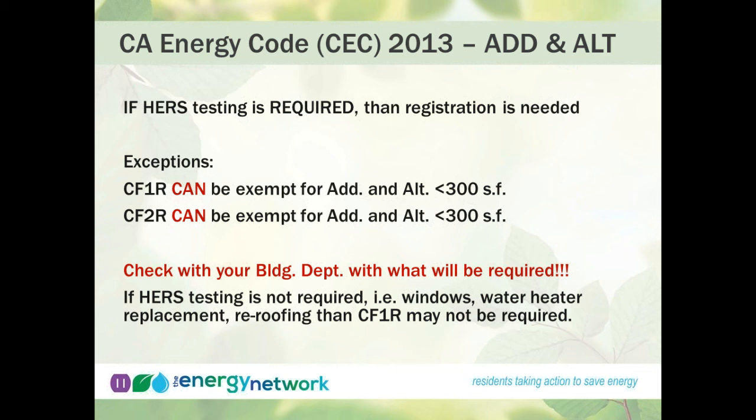If you're doing a simple window change or other pieces, it's possible that no HERS testing would be required for the simple change-outs, water heater replacements, or roof replacements. But again, follow up with the city to see what they're going to require on top of the state requirements.